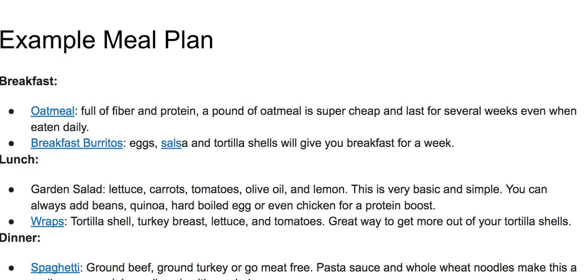Number 6, meal plan. Personally, the best way I've managed to save money at the grocery store is to meal plan in advance and also to never shop when hungry, of course. Meal planning in advance means planning out your entire week of meals, including all of your breakfasts, lunches, and dinners. Here is a look at an example meal plan. Breakfast, lunch, and dinner.